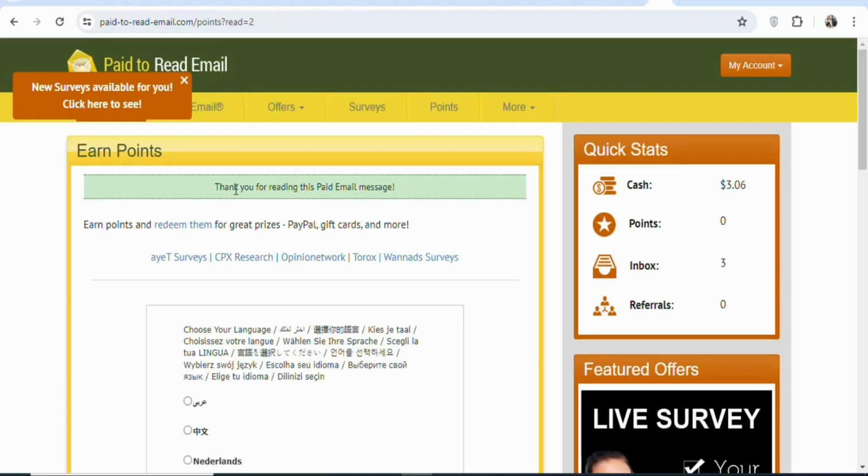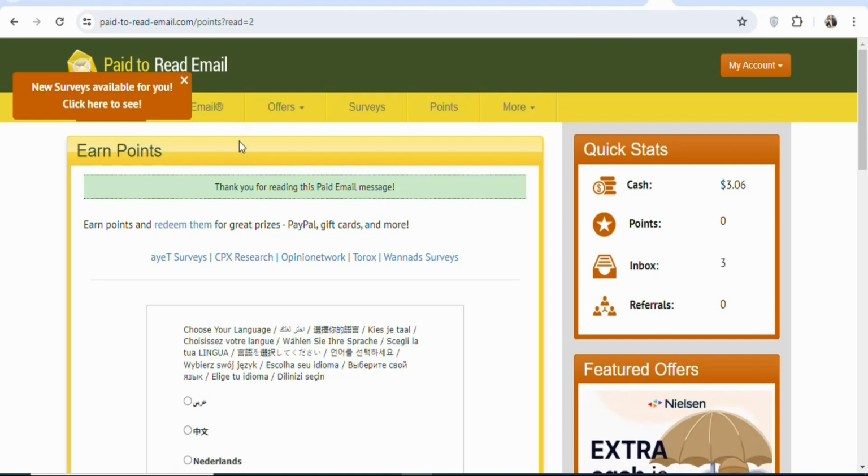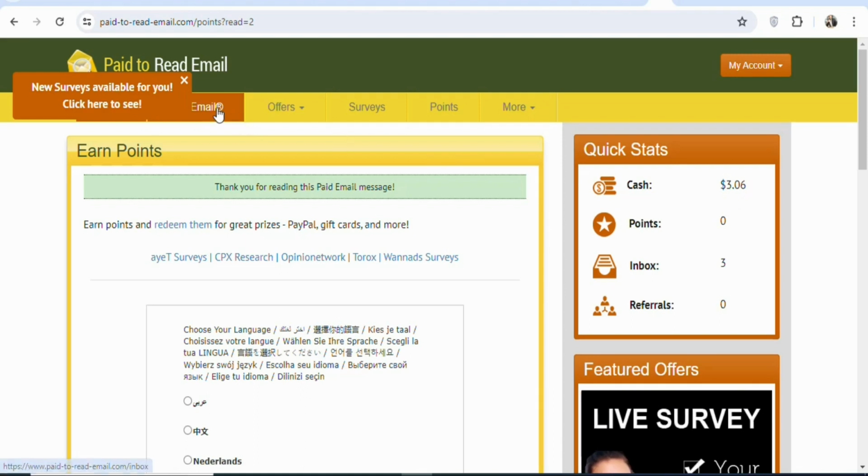Once you open it on a new tab, you can see thank you for reading this paid email message, and that is all. You don't need to do anything. Once that is done, you have been paid. You can see the amount has been added here. So all that you need to do is keep on reading the emails so that you can be paid.